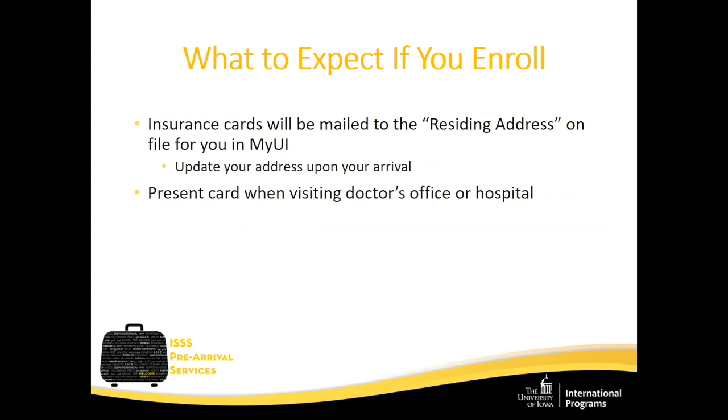Once you get the insurance card, you will need to have that with you and present that at any doctor's offices or hospital. And some providers will make you give them your ID number before being able to schedule a doctor's appointment. So it's very important to have that insurance card with you.